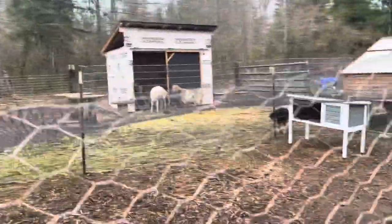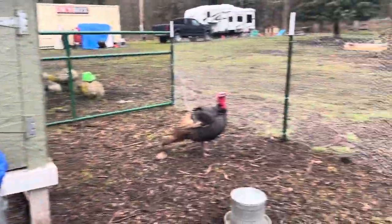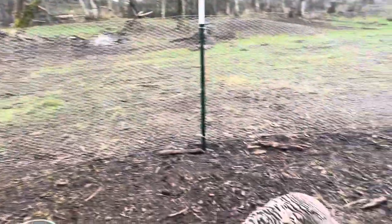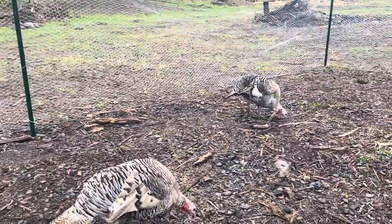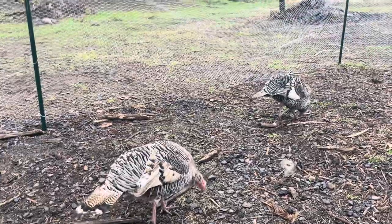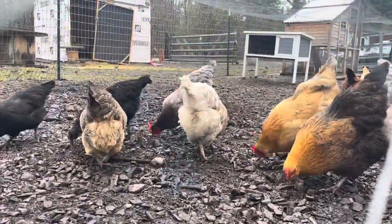The goat pen, the chicken and quail, some turkeys, and then the ducks are the lucky ones that get to free range out over by the pond over here. So we are learning as best as we can and trying to be as sustainable as we can.